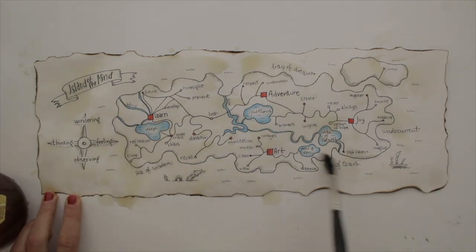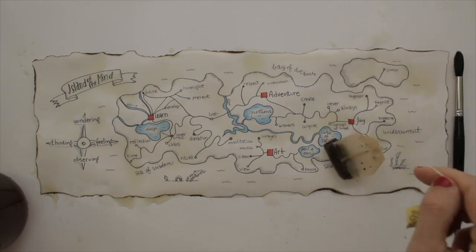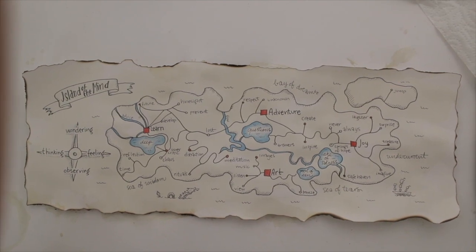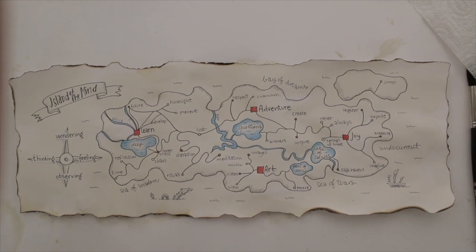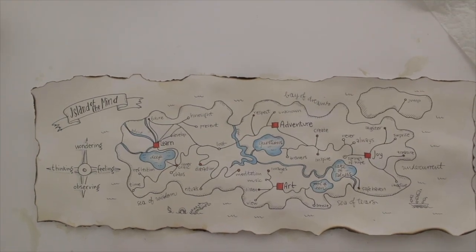I think I need this to dry, and then I might go in with just one more layer of dark splashes. See what this looks like first. Well, I just came back from lunch, and I have to say I am super pleased with my map. Have a look. I think I'll drop in just one more layer of tea. That should do the trick. It's super fun. It is indeed a treasure map. See if you can find the treasure there.